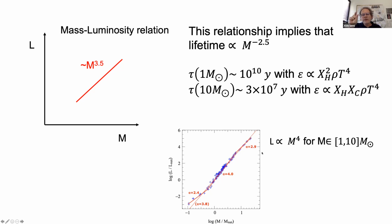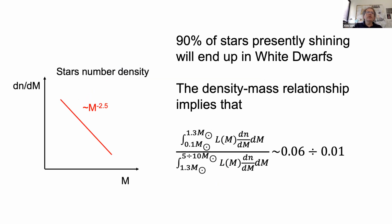As a matter of fact, if one zooms in on the different mass regions, then the behavior is a little bit different. For example, between 1 and 10 solar masses, the power law is closer to m to the 4 than m to the 3.5. But on a wider range, the power is closer to 3.5. So one can use this information, coupled to the star number density, which decreases as a power law m to the minus 2.5, to try to quantify the amount of energy produced by the CNO cycle.